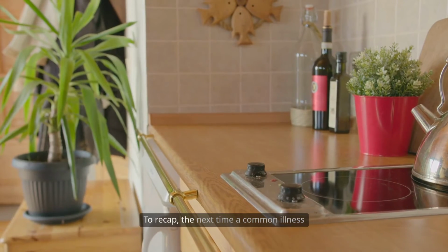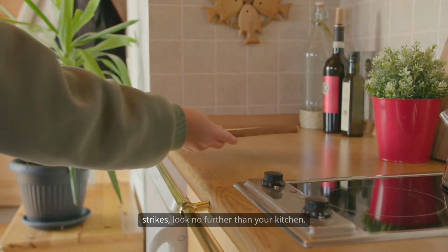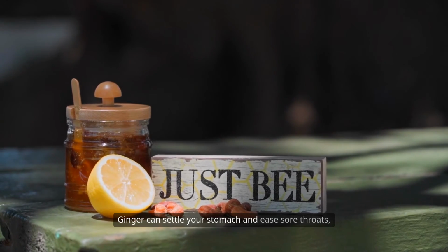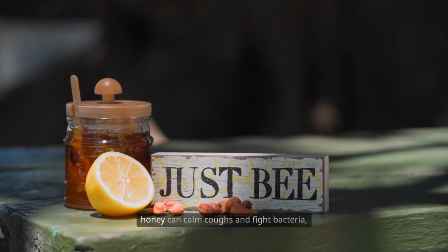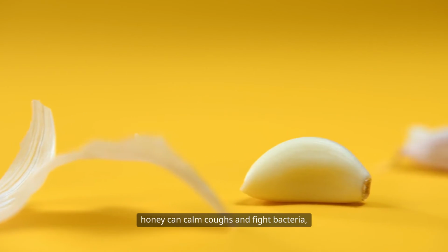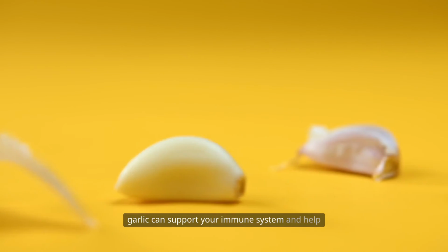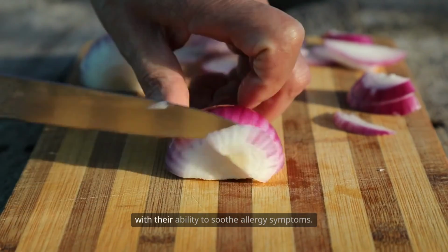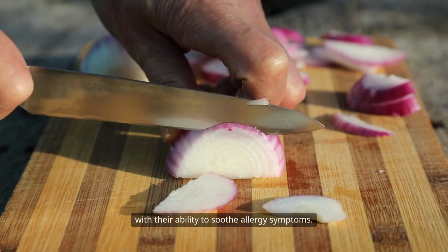To recap, the next time a common illness strikes, look no further than your kitchen. Ginger can settle your stomach and ease sore throats. Honey can calm coughs and fight bacteria. Garlic can support your immune system and help ward off infection. And onions may surprise you with their ability to soothe allergy symptoms.